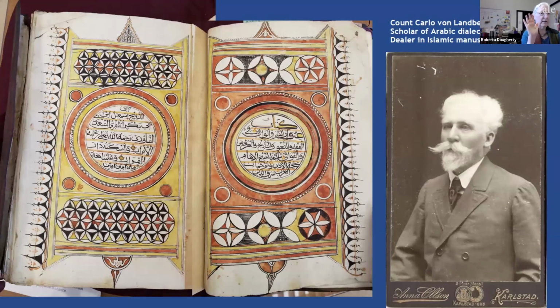We had a number of collections. It was 5 major acquisitions that created what we call the Islamic manuscript collection now. Salisbury's was the first in 1870. The second major acquisition was a purchase of manuscripts that came from the collection of Count Carlo von Landberg. Carlo von Landberg deserves a book and a television series and a soap opera of his very own. He was a really idiosyncratic character.